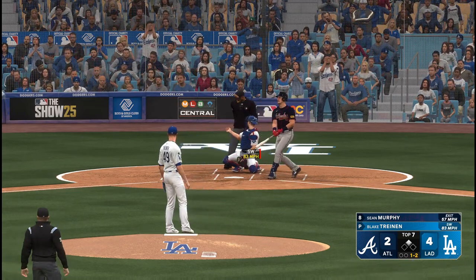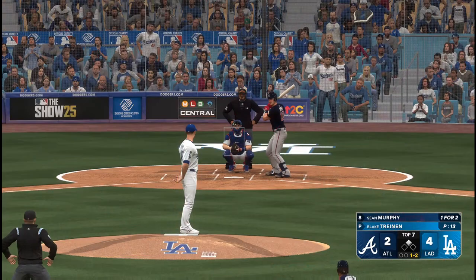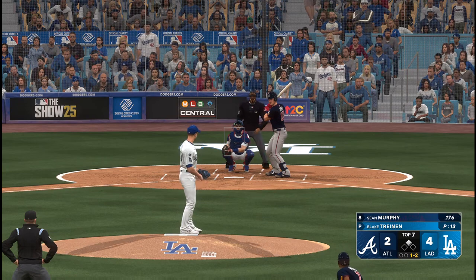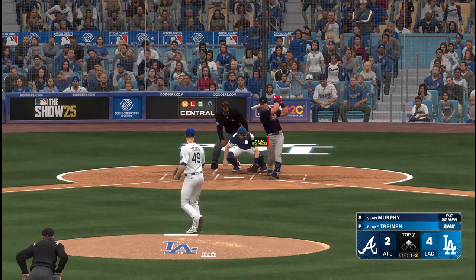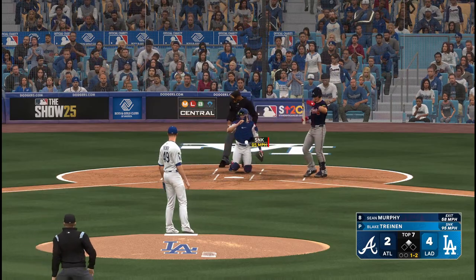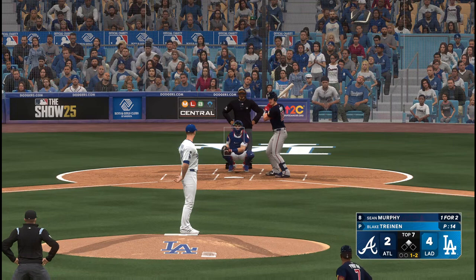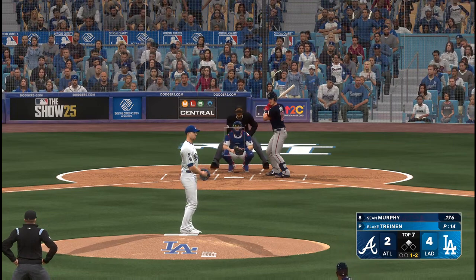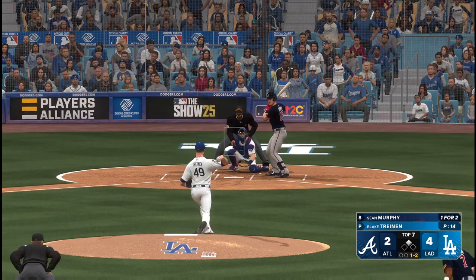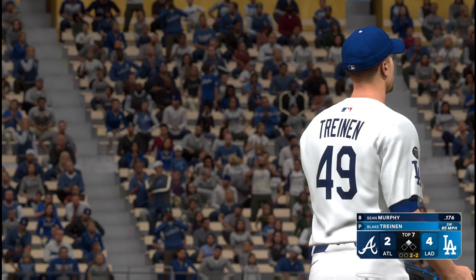Fights that one away, still 1-2. Eighth pitch of the at-bat coming up. Fights it off, he'll see another. And a 1-2. That's a ball. Oh. Tried the sweeper. 2 balls, 2 strikes.